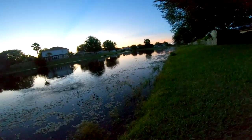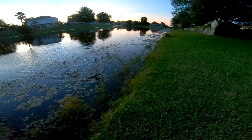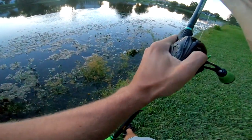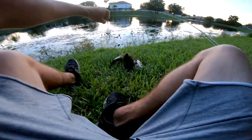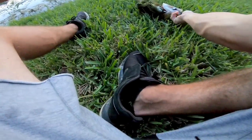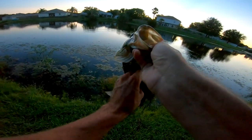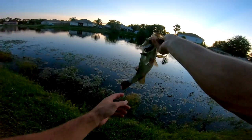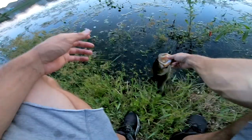Dude. What is that? What is that? Is that a bass? Oh my gosh, it is a bass. I hooked him in the stomach. Oh, I just fell. Dude, that is a fatty. That is the stubbiest fat guy. Dude, I hooked him in the stomach. I about had a heart attack. I thought I had like a freaking 25 pounder. He's in a 1 pound body, but he's about 2 pounds.